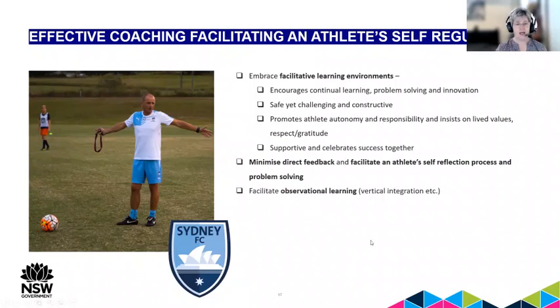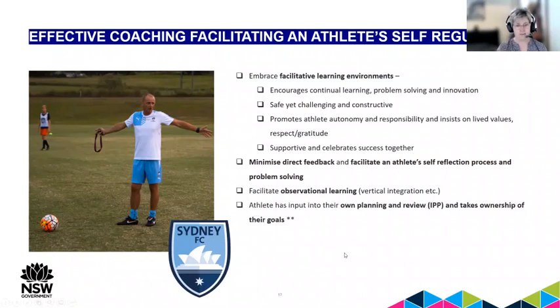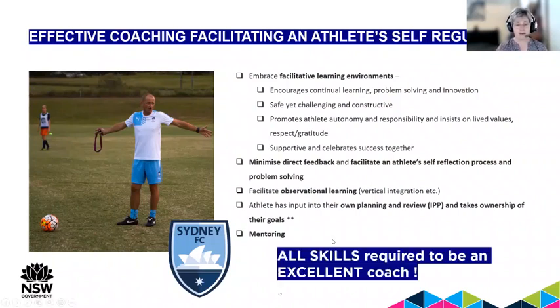It's all about understanding too the power of observational learning as well. So this is where Kelly does a wonderful job. I've seen his training sessions where he has younger cohorts training with older cohorts and more skilled cohorts. So don't underplay the power of observational learning of your athletes as well through that vertical integration. Make sure you've got the IPP, and it's a shared IPP that the athlete's invested in and understands as well, and they take ownership of their goals. And then mentoring is critically important. And I know that Kelly has a mentoring program that goes so well with the coaches, with the athletes, and does that routinely. And it's incredibly effective.